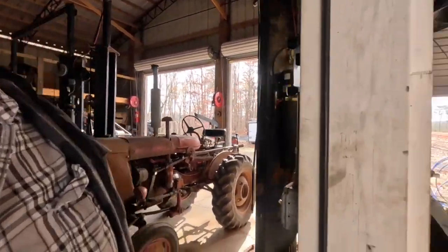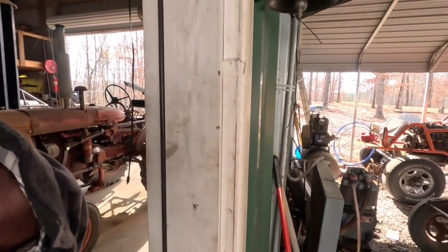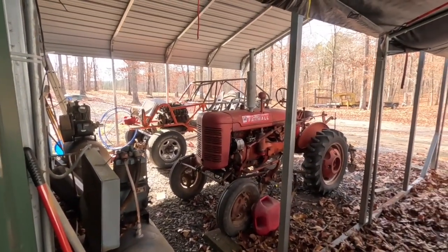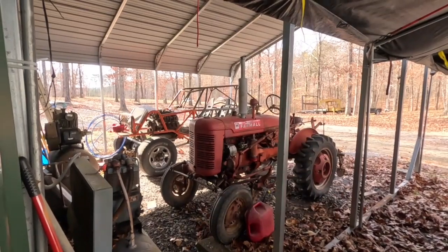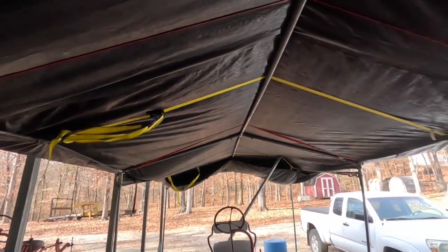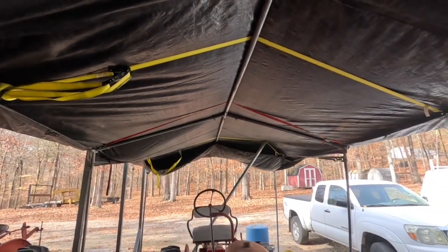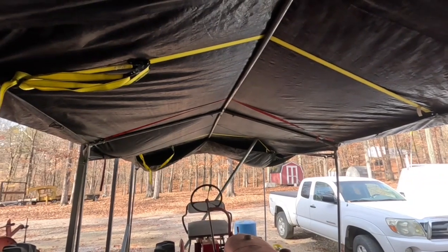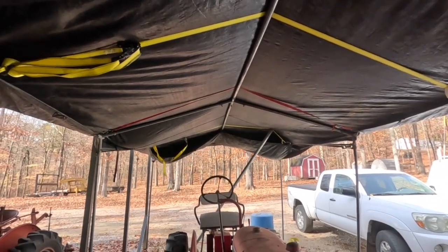Gonna move some stuff around out here. I'm gonna try to get all 3 of my farm balls under this building, under this shed right here, and then maybe move this old shed up there to the house and stretch a tarp over, give the wife something to park her car under in the morning where she won't have frost all over her windshield.